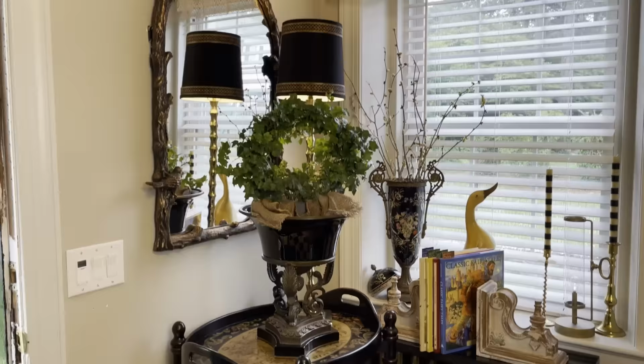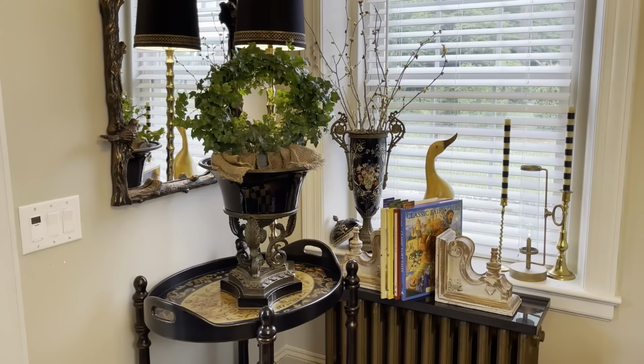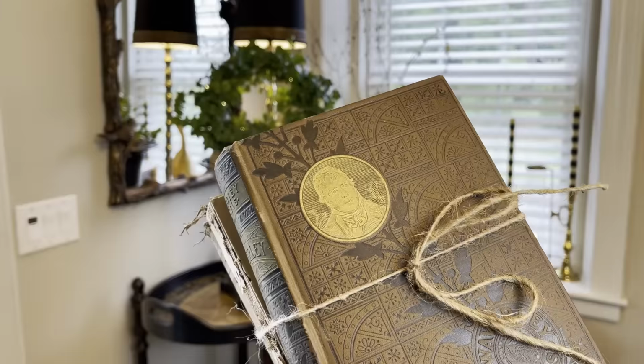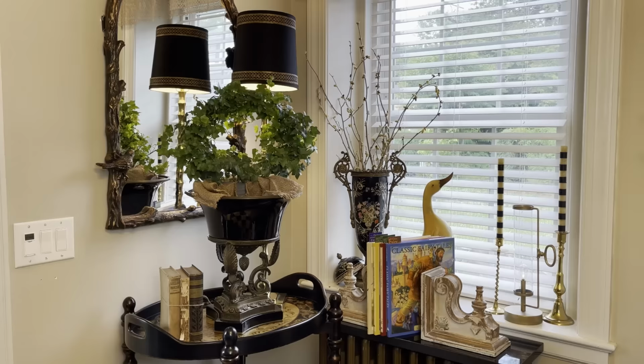Normally this sits in my sunroom. I thought, okay, let's bring it in here. It is one of my ivy wreaths that has burlap around it, giving out those good old world vibes. And I love the real plants. And just a stack of books that are bound together by some simple jute ribbon. Perfect old world colors, the look. And we're just going to place them right down here on the side.